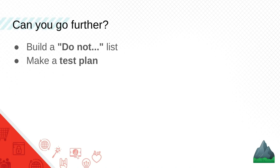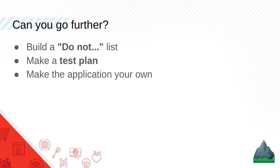You could build a test plan. What are the steps you want to take to make sure that once you deploy that snippet of CSS, you're not breaking the whole system? I'm using CSS as an example. I understand that it's not really functional, but it would be crazy if you just deployed one line of CSS and the whole website broke. So you want to have a test plan, and you want to make the application your own.